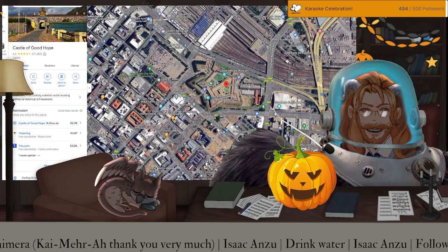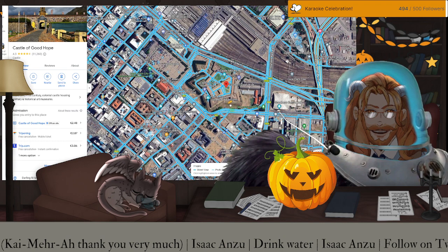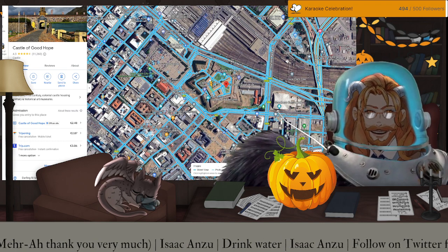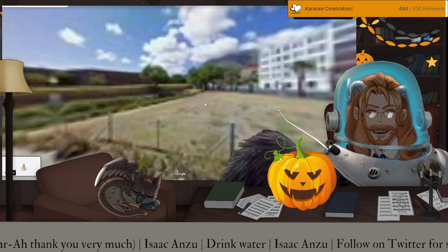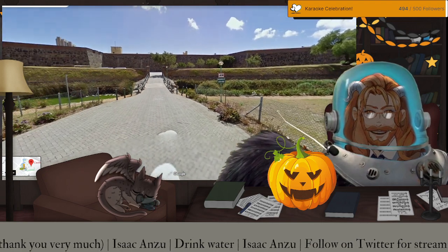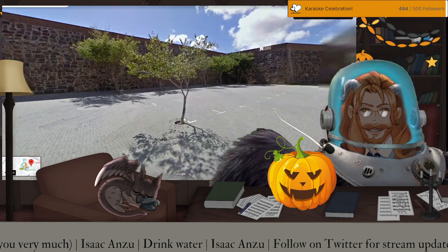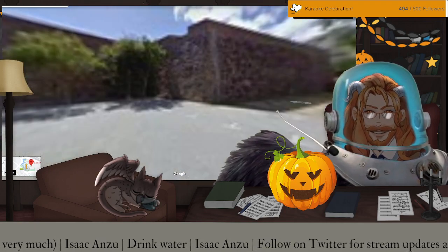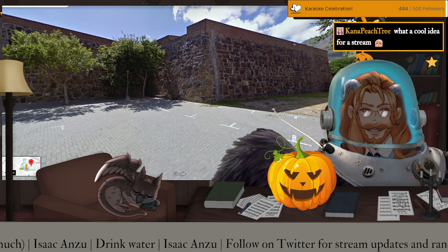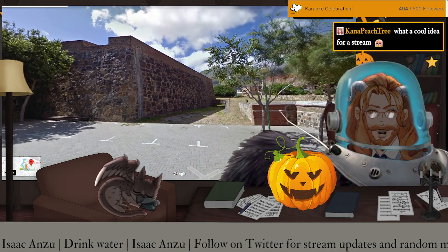Here we can see the parking lot. Oh, you can go inside. Yes. All right, let's strap ourselves down. Parking at your own risk. So this is the Castle of Good Hope. Let's read a little bit about it while we walk around, shall we?